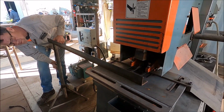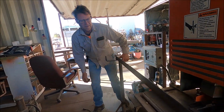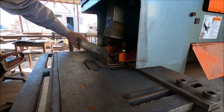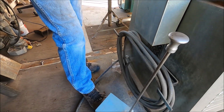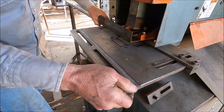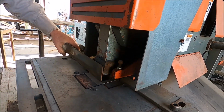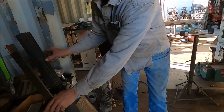So that's about a 2-inch wide tube. It's exactly 2 inches wide. And I got the depth set. If I have that flush against the back and bring that over to right about there, it'll come right down and cut that clean. Wow, what? Now it'll stay right there if I keep my toe on it. I'm gonna set that down and grab another one.